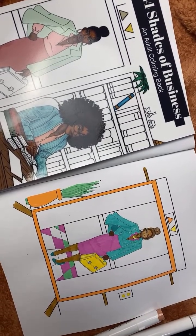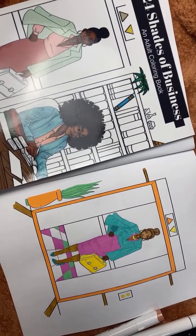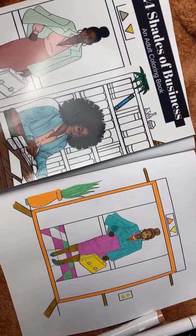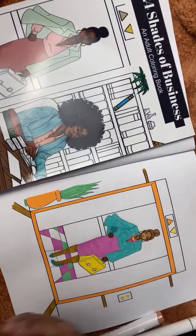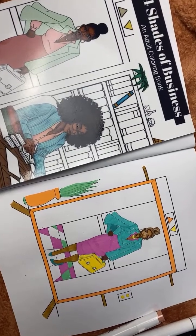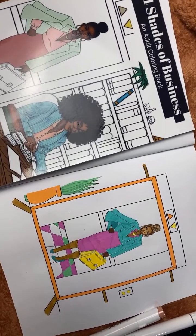And one of the reasons you want to use social media is because social media is free. So I do use ads, but of course you have to pay for ads. So why not use a platform where you can gain organic traffic and you're not paying anything out of pocket?